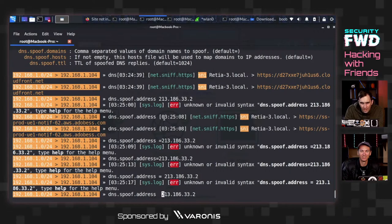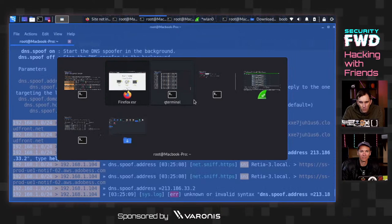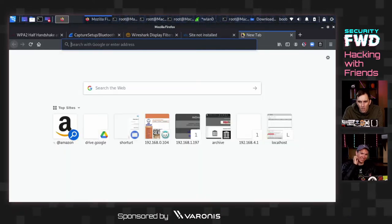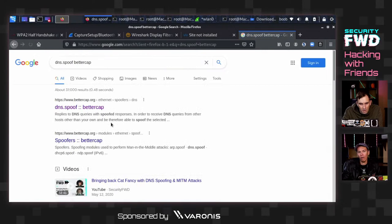Oh, right. Okay, well, I did type help for the help menu, but unfortunately, it didn't give me default equals. Yeah, okay, whatever. I'm just going to Google it. No shame here. I mean, it's not my fault if someone writes something that's not very intuitive.